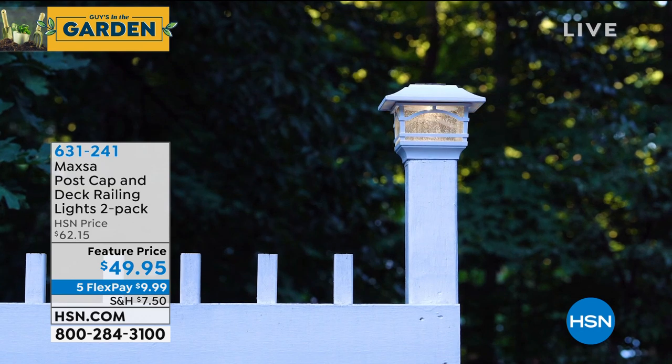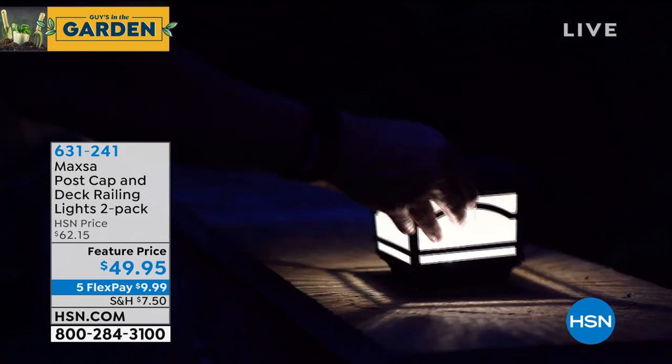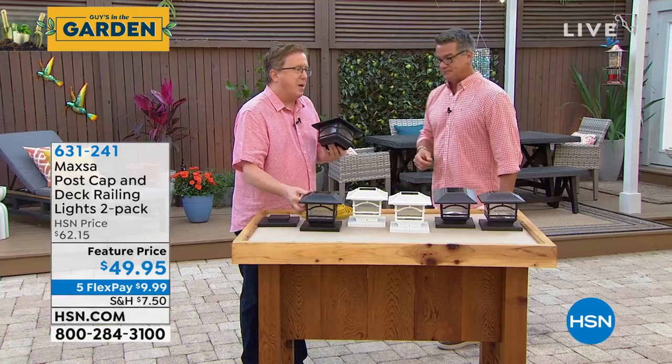The base actually has a space for the 4x4. Or the extra extension will go on a larger post. Do you want to walk over? Yeah, absolutely. Think about all the different places.